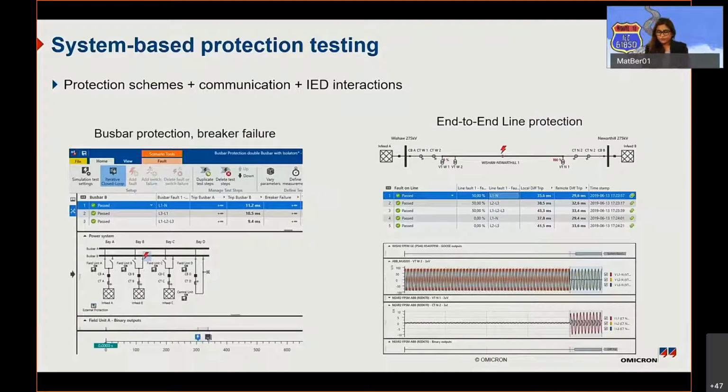Something also that will become quite critical in future when we talk about wide area network schemes, or schemes where the power system parameters are changing a lot and you really don't trust the settings in your IED, is system-based protection testing. So we have a tool called RelaySimTest. What it does is that it tests the performance of the relay or the accuracy of the operation of the relay against real system parameters.